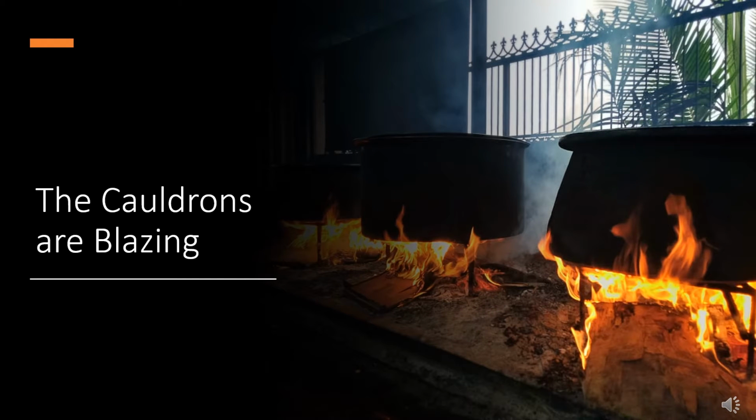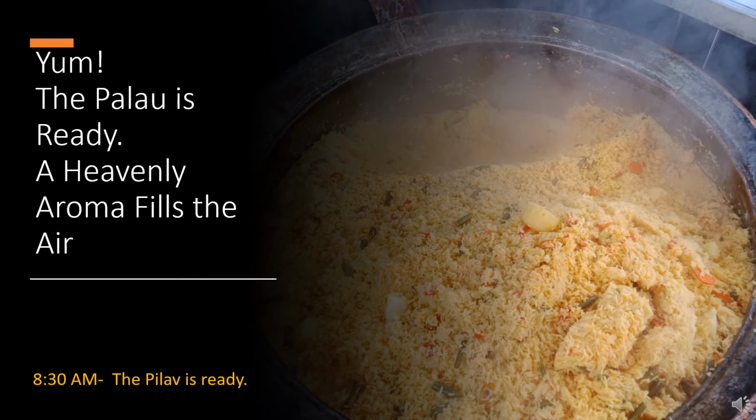It takes 4 large cauldrons to cook the amount of rice that we normally do on an average day. That is about 250 kilos or 6.5 man, as they call it in Bangalore. In about 2 hours, the entire process is completed and the entire kitchen is filled with a heavenly aroma.